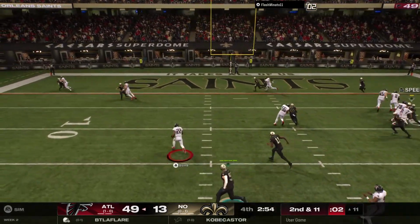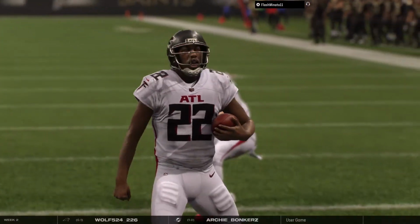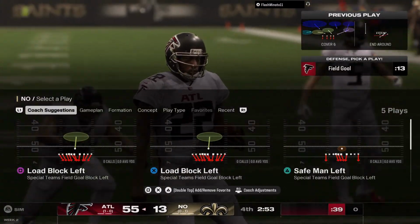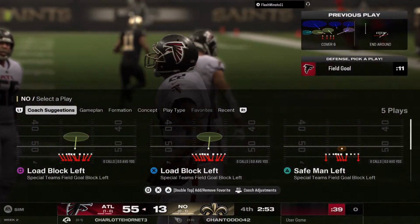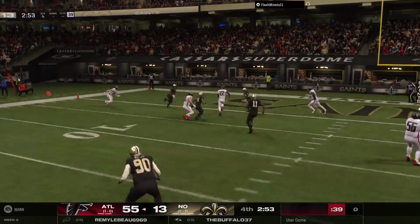Oh, a design run for their wideout. And they are going to score again. Yet another touchdown as they just add to their totals. Looking like they're well on their way to a 2-0 start. All smiles right now on that sideline, isn't it? As well there should be.